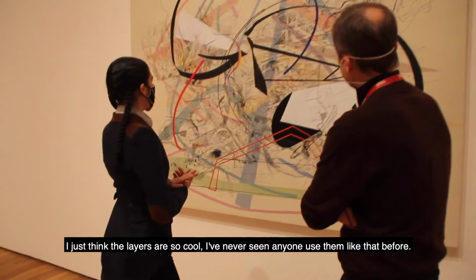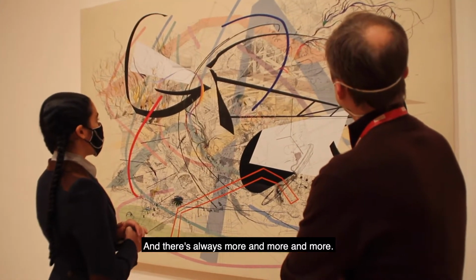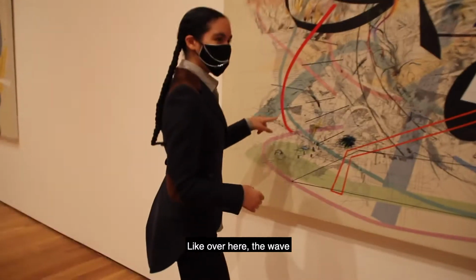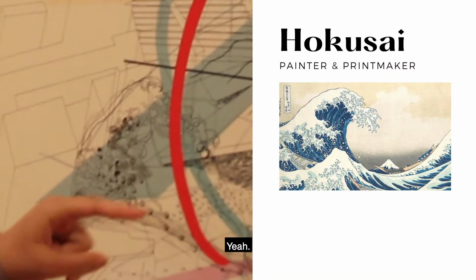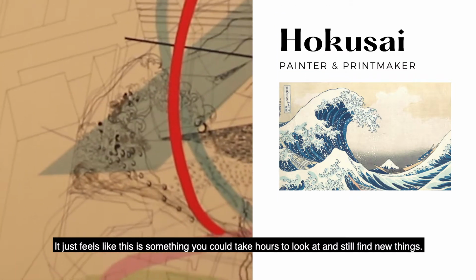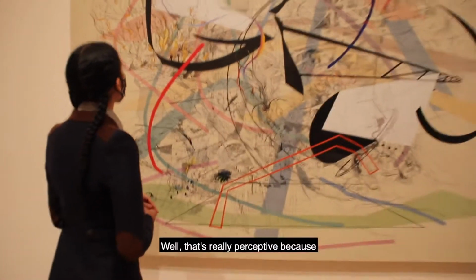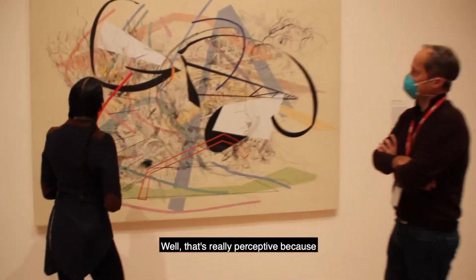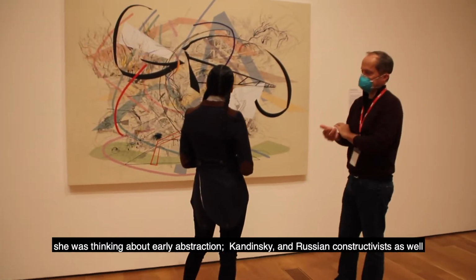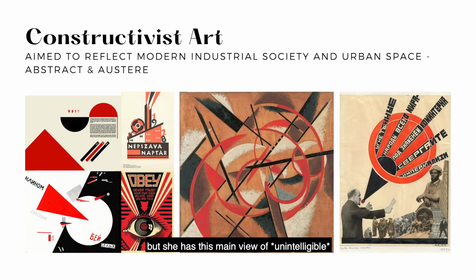The layers are so cool. I've never seen anyone with layers like that before. And there's always more and more and more. Like over here, the wave, the Hokusai? Yes, Hokusai. It just feels like this is something that you could take hours to look at and still find new things. Well, that's really perceptive because she was thinking about early abstraction, and Kandinsky, Russian constructivists as well.